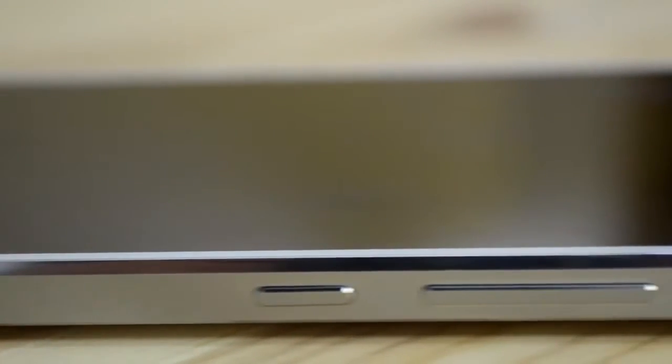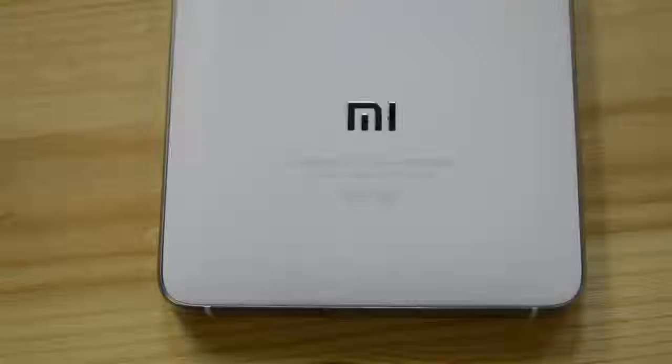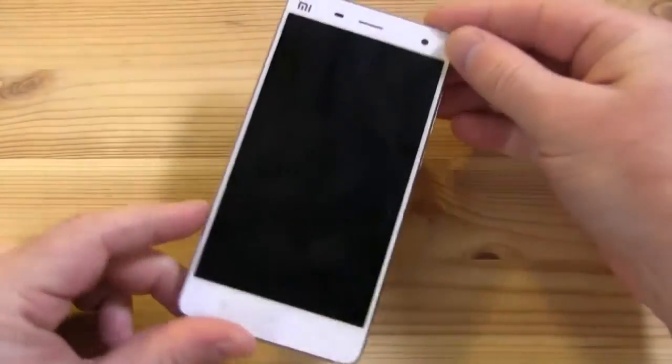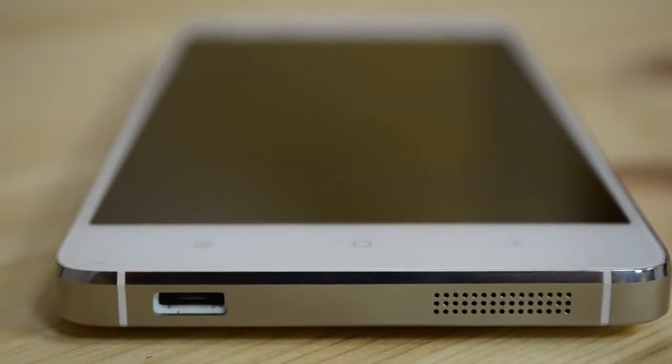The first time I saw the Mi 4 in its current form, in this white version, I thought immediately, my God, that looks just like an iPhone. And it really comes down to not only the front face here, but this kind of chrome frame or aluminium frame, which is quite tapered. If you can just see that.